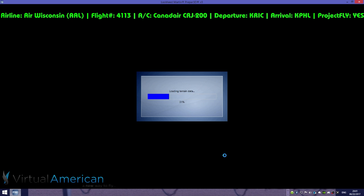And they also released a new model for the 1000. I guess the older one had some bugs. I don't really know. I didn't fly it at all. But they patched something for the 1000. And they also added a Delta connection library for the CRJ-900, which they didn't have on release. They had the NWA AirLink, but they didn't have Delta connections, so good on them for releasing that, because that's pretty awesome.